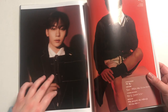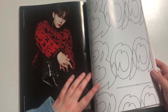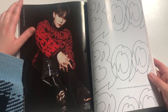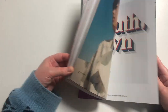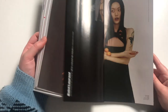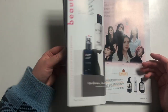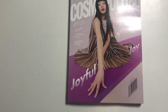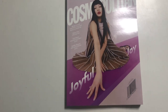Aigo. So 1, 2, 3, 4, only 6 pages. Otoke. I want a whole magazine of Seungkwan. It's so funny that I'm not even gonna read the rest of this magazine. Who else is there? Anyone interesting? No. Oh, I like her. So yeah, there we go. There was Cosmopolitan magazine. Very, very exciting for Busadan. So yay, there we go. That was the first bit.